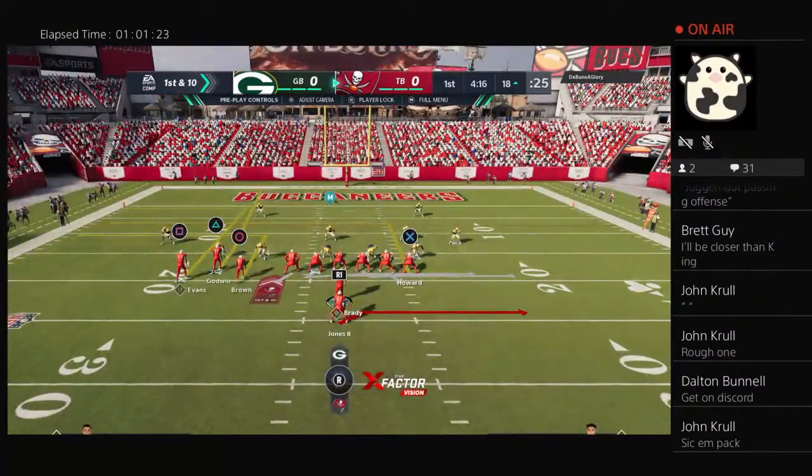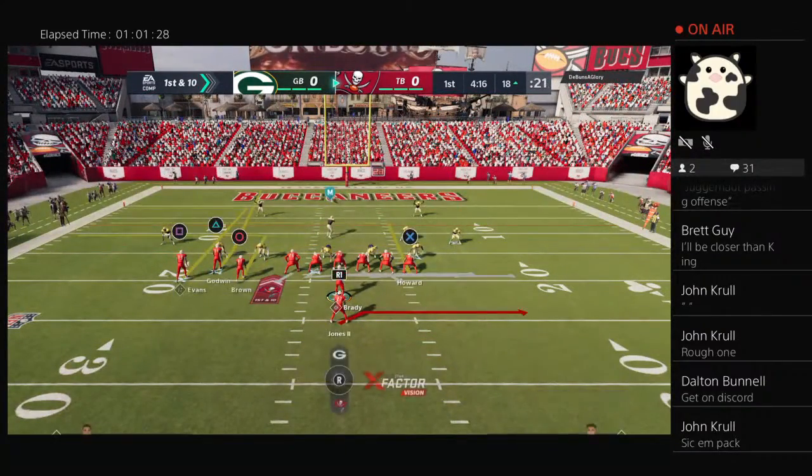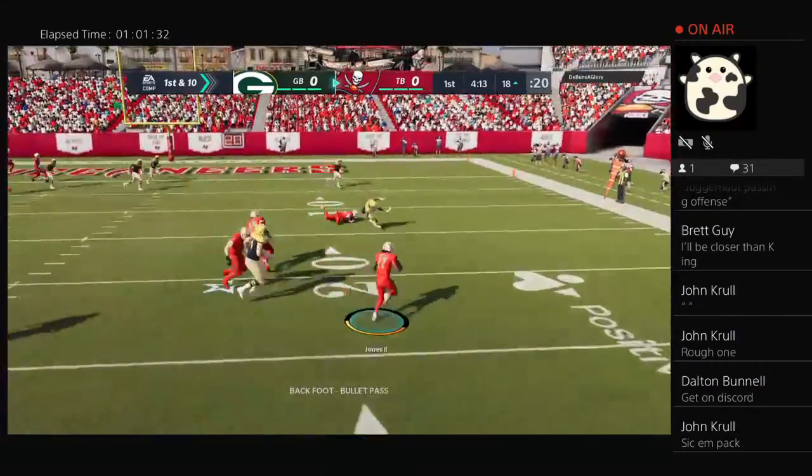This doesn't make any sense to me at all. This deep in your own territory. Look, I'm all for being unconventional. That part's cool, and I get it. But this deep, I just don't think it was the right time to make that call.